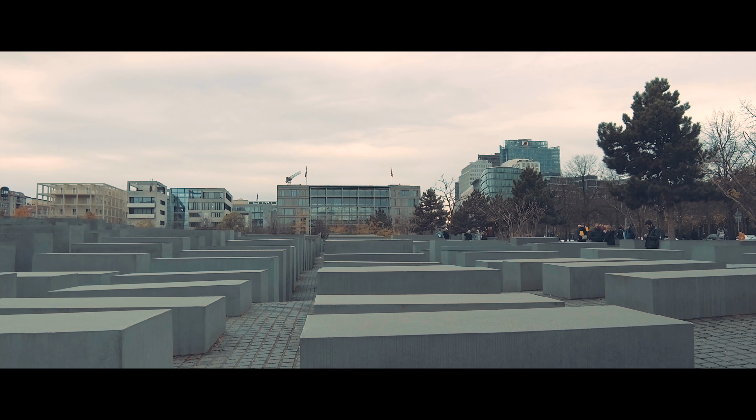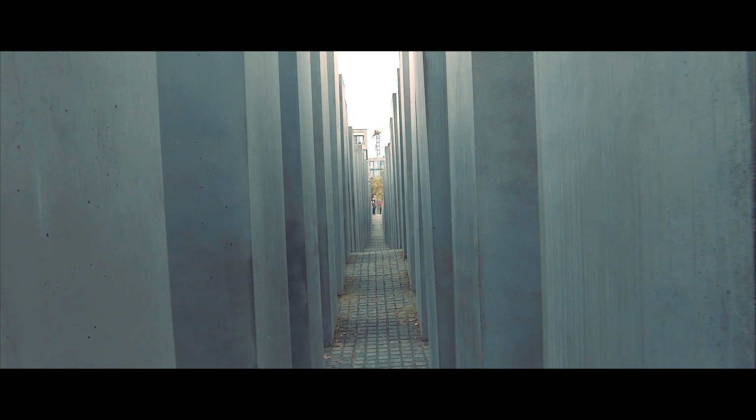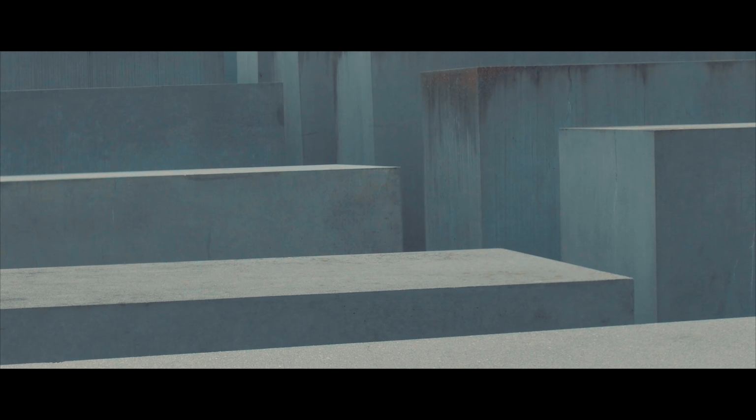This week's episode happens in Berlin, and although it is a simple project from the construction, I wanted to show it and provide a bit of information about the memorial of the murdered Jews of Europe and how it feels to me every time I'm there.